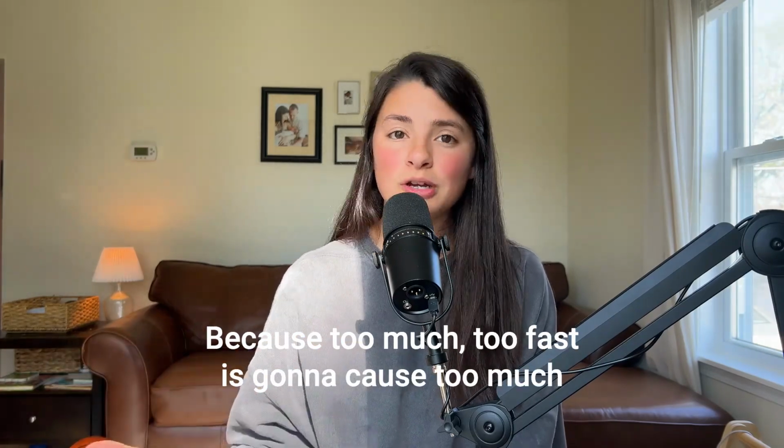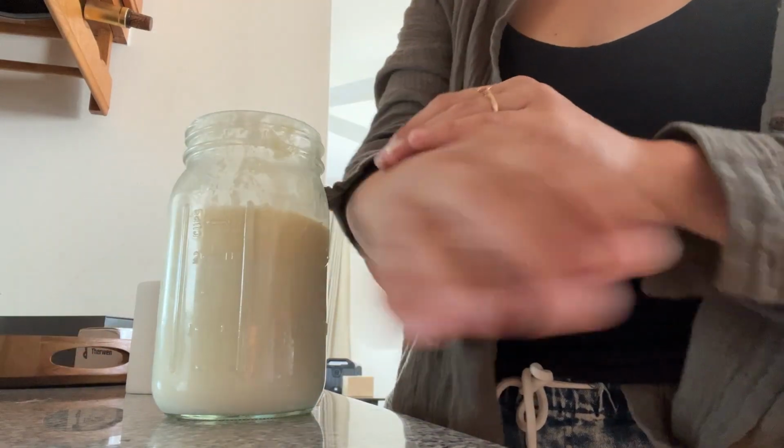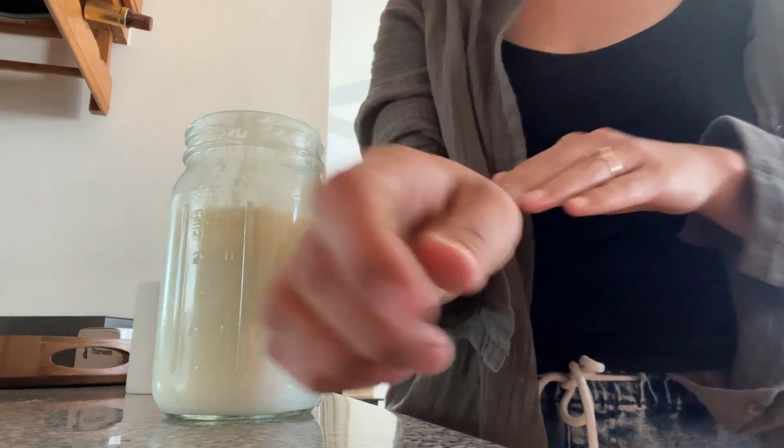is going to cause too much of that bacteria to die off, and it can cause uncomfortable symptoms as your microbiome is rebalancing. Fun fact, you can actually put kefir directly onto your skin on whatever patch or area that is experiencing a flare-up. That can help to actually rebalance the ecosystem on your skin that is a direct reflection of your gut, but you can do this topically, so that's kind of a fun fact.